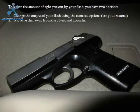All right, to get this shot, you can lessen the amount of light put out by your flash, and you have two options to do it. You can change the output of your flash using your camera options. You might be able to do this. You look through your manual and see if there's a flash compensation. They might even call it exposure compensation, where you can actually dial down the amount of light that's coming out of your camera's flash. Or if you can't do that, just move farther away from the object and zoom in, which is what I did in this situation.